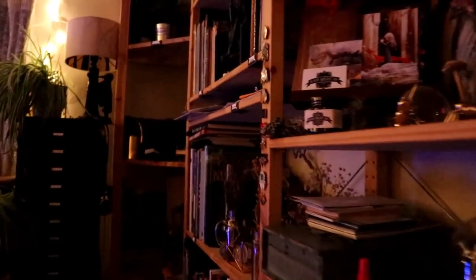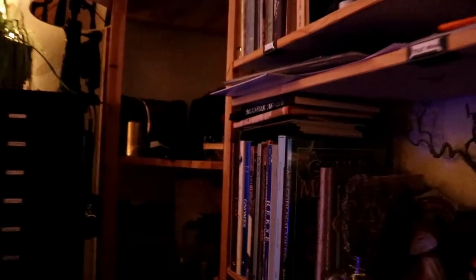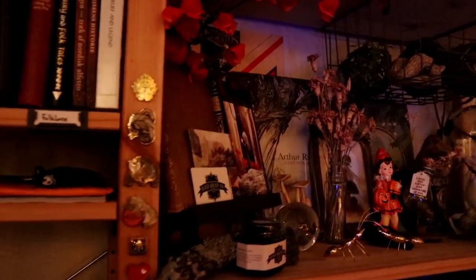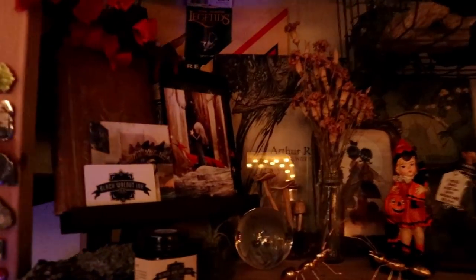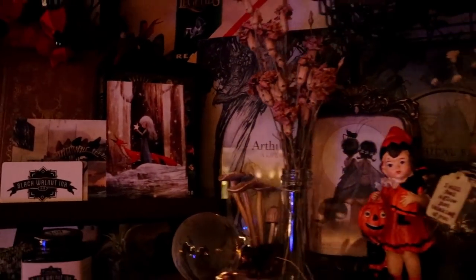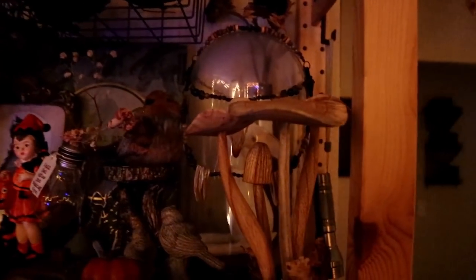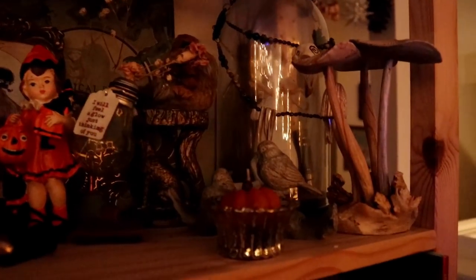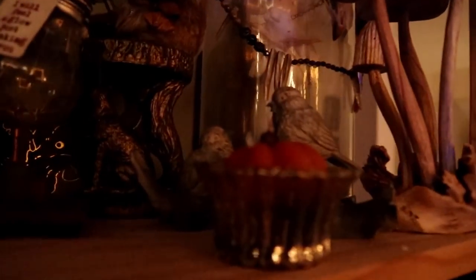I like to collect little things that remind me of childhood or remind me of these fantasy worlds that I work within when I'm painting and drawing and creating. So there's a lot of fun little things on my shelves. I really like these mushrooms I found at World Market, I think it's called, the store.